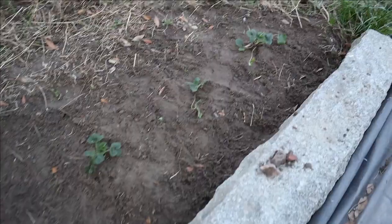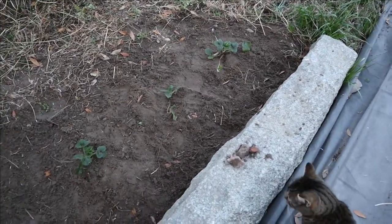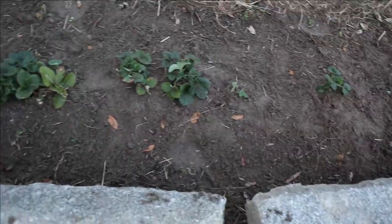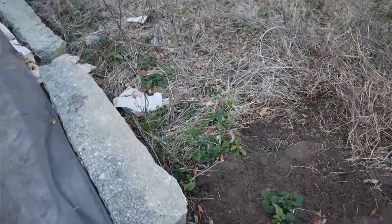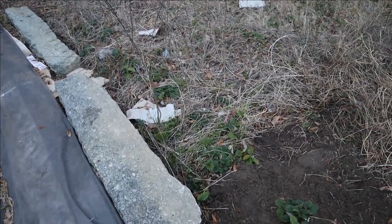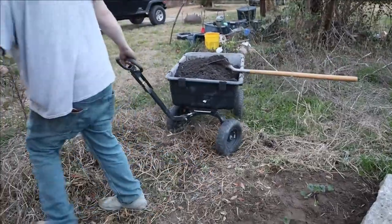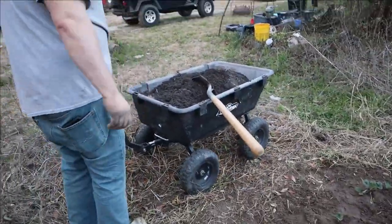It's enjoyable though. So this is William's little strawberry patch on the edge of the garden that he's working on. He got a lot weeded. It looks pretty good. We kind of stopped here. The strawberry patch kind of extends down to those blocks there. So you can see we have more work to do, but it looks good so far. I'm just gonna put some compost around them.